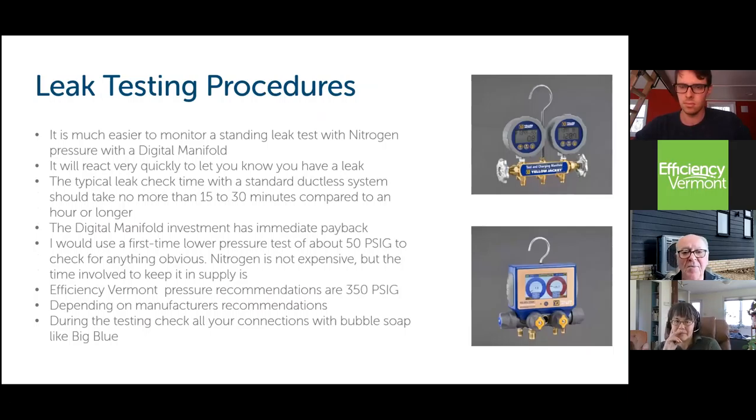So let's talk about leak testing procedures. We talked about the digital gauge, and it's much easier to monitor a standing leak test with nitrogen pressure with a digital manifold. It reacts so quickly, within less than a tenth of a pound of a leak. A typical leak check time with a standard ductless system should take no more than 15 to 30 minutes, compared to an hour or longer with a bourdon tube manifold. So that makes the digital manifold an investment with an immediate payback in time.